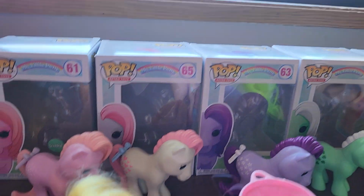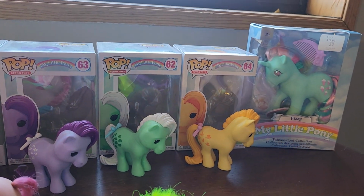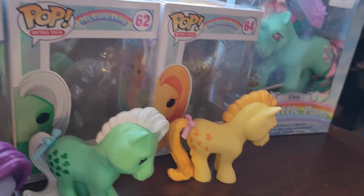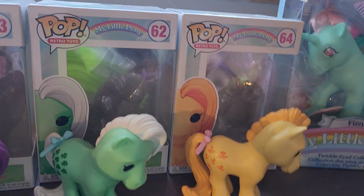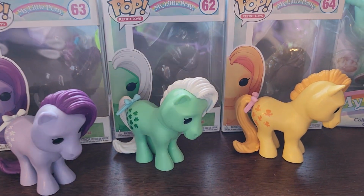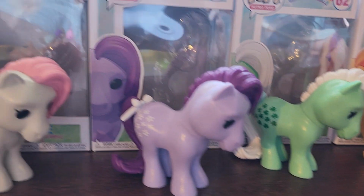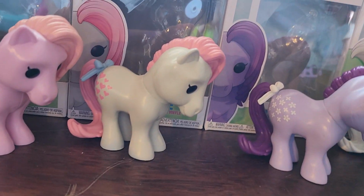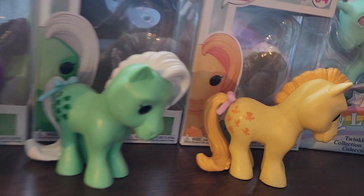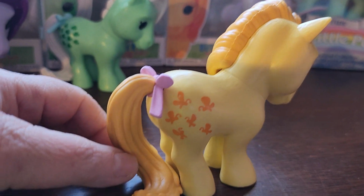And then I also want to show you my Funko Pops that I have of the My Little Ponies. So I'm just going to move some of the ponies out of the way here. So these are the Funko Pops that actually came out. And I believe it came out last year, maybe 2 years ago. So I'm going to start off with this one here. Now this one is called Butterscotch.